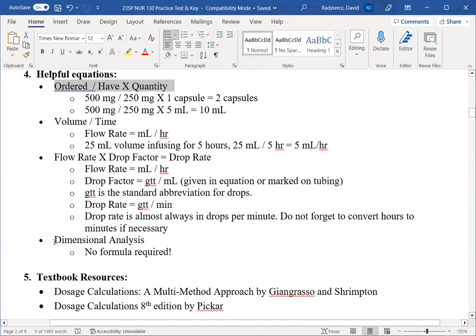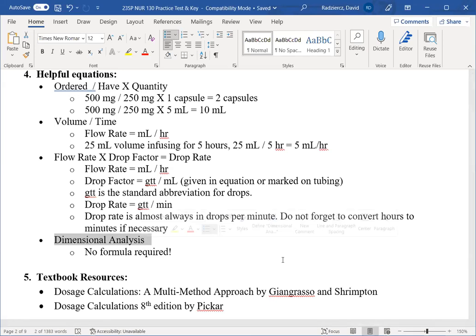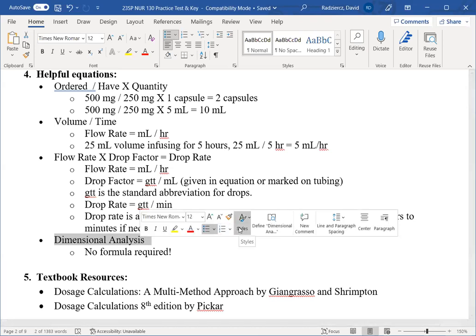The strategy I harp on the most, you'll hear me say dimensional analysis, but I'll intermix and utilize it. If you ever get stuck, if you have a good understanding of dimensional analysis, it can help you figure out problems that maybe you thought you couldn't solve. With the exception being knowing what your conversions are. That's what you have to memorize.